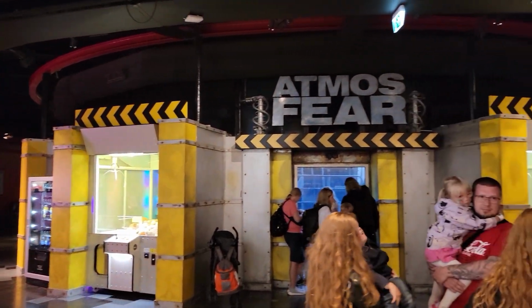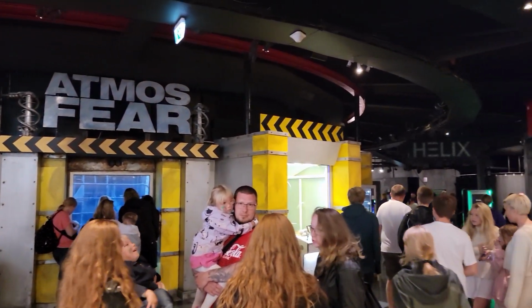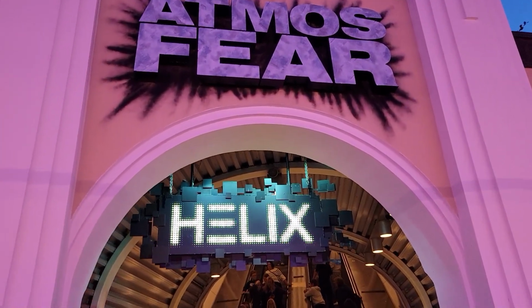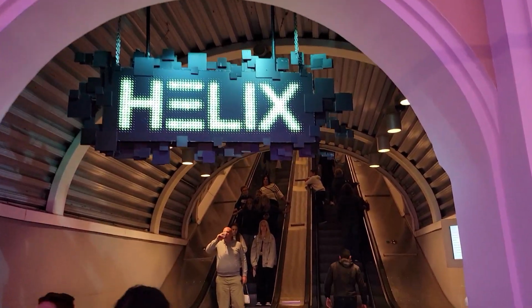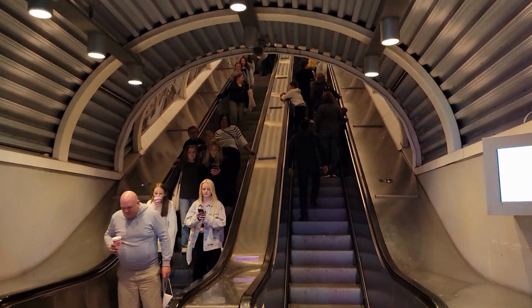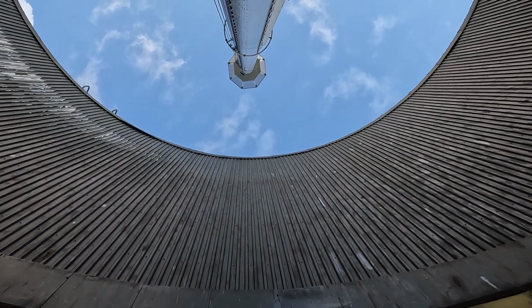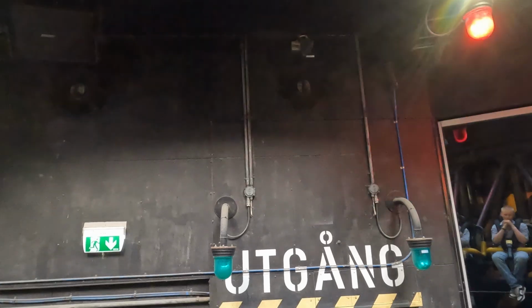Atmosfear is accessed from this indoor plaza atop the hill. It's shared with Helix. To access it, you can either walk up the entirety of the hill, or the park conveniently offers two escalators to take you directly up to the ride. This drop tower has an ominous industrial theme to it. The queue line and ride area have dark lighting that helps build up the fear.